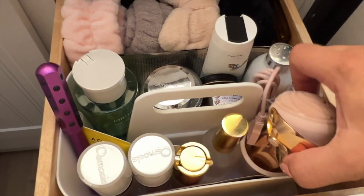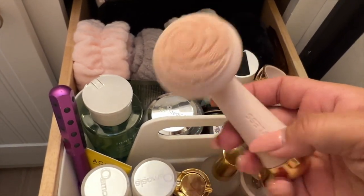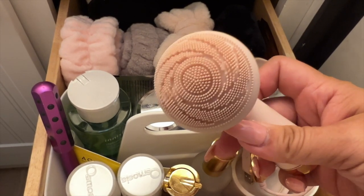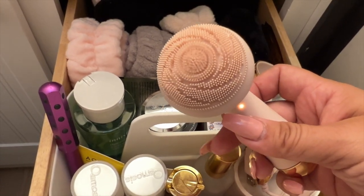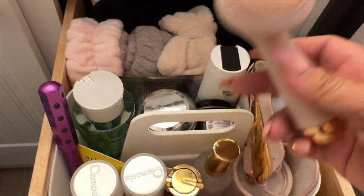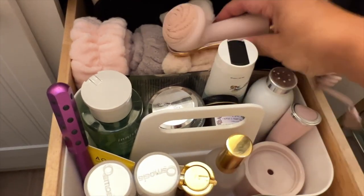Sorry. But here, you guys, I love this brush. Okay, so it's silicone, so it's not going to harbor bacteria. I like this setting. It has the vibrating and the rotating setting, which I really, really like. And then it has this little base here, the little dock, so you can charge it.